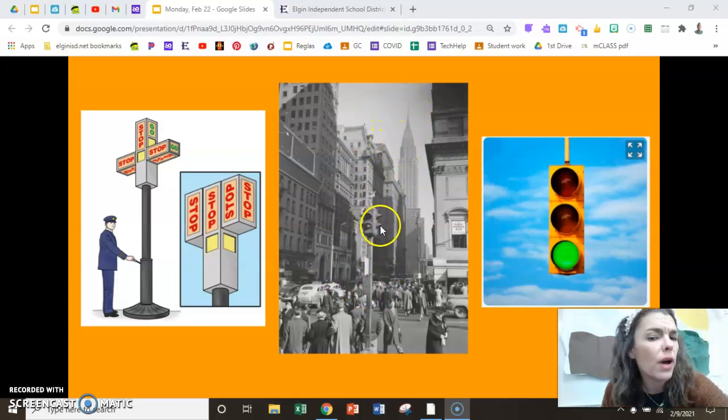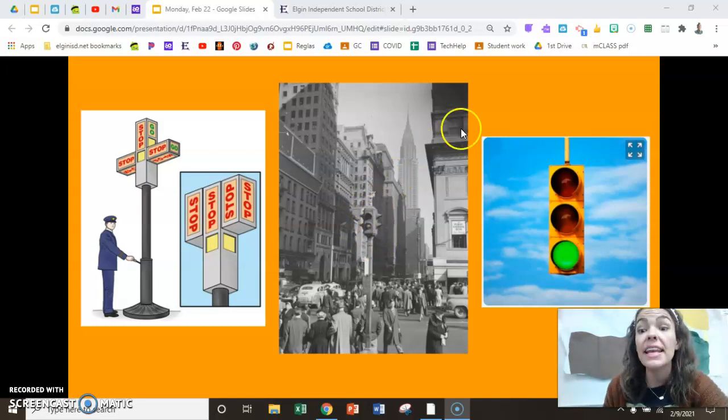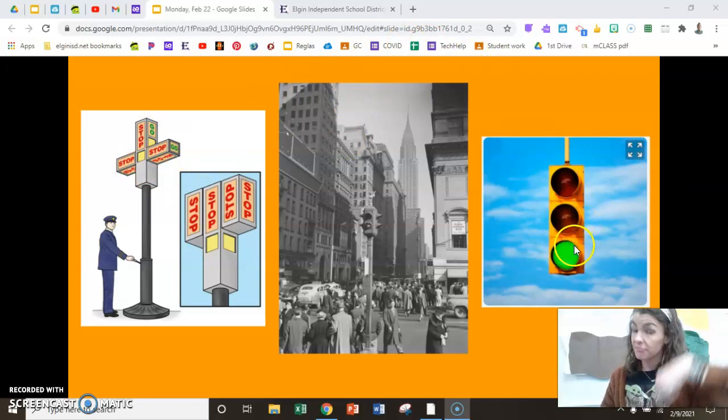Good job. What lights do you think it has if it only has 2? Green and yellow? I agree. Probably the green and the red. Go or stop. Go or stop. And then now today we have all 3 colors to even add yellow. That means slow down. Good job. But here you can see 1, 2, 3, how the original invention began and how it changed over time to the lights we have today in the present.